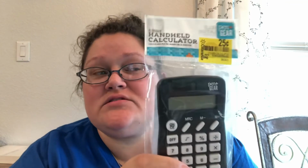Now, even though these are the exact same calculators with the same plastic packaging, same wording, same everything, the ones that were in the school supply section rang up for 25 cents, but the ones in the office supply section were still $1. So I only found, I think, 4 of these, but I grabbed them.